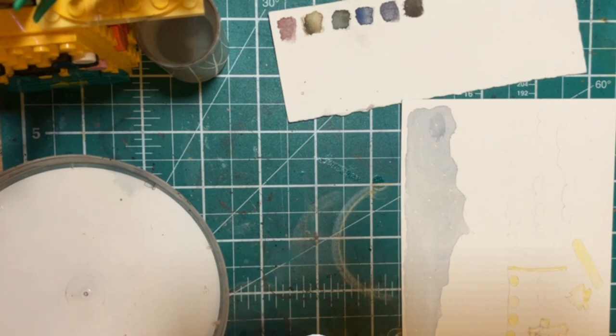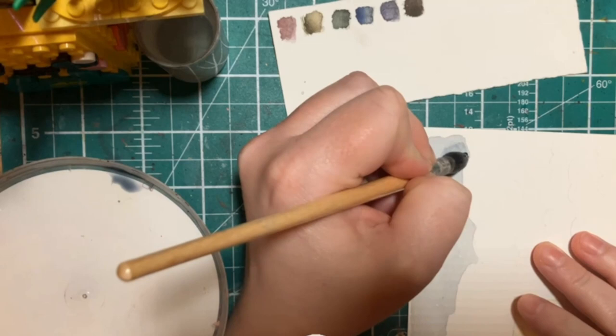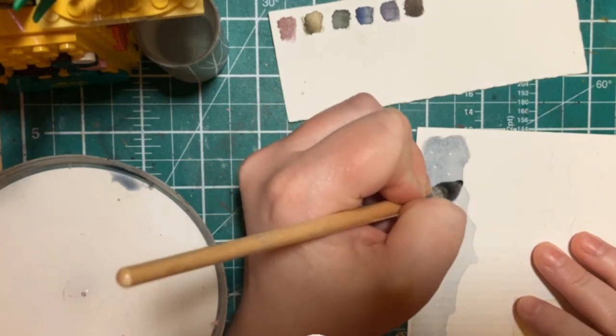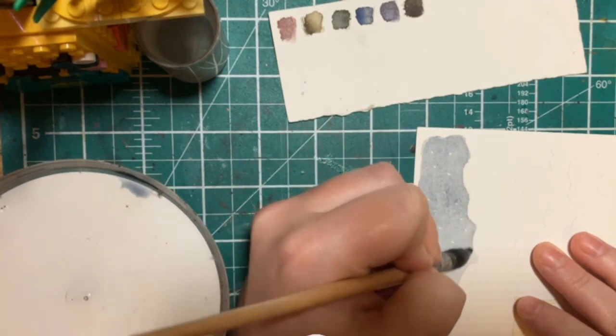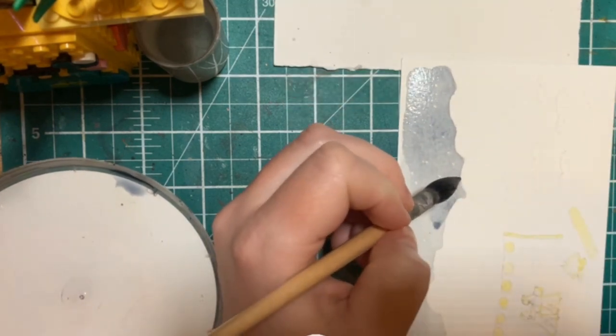I don't know. Anyways, let's pop another layer of blue onto here. See how we go with it. Will this piece be good? I don't know. I never know whether or not a piece will be good when I start, but still feels worth starting.